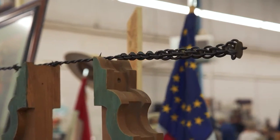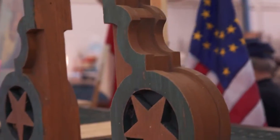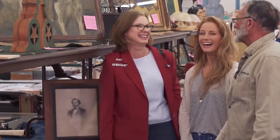That is a barbed wire walking cane. That is the most rare walking cane of all the collectible canes. A walking cane? A walking cane. It was given away by the fence companies for advertising back in 1881. I thought it was a husband tamer. If you need to tame your husband, that would do it.